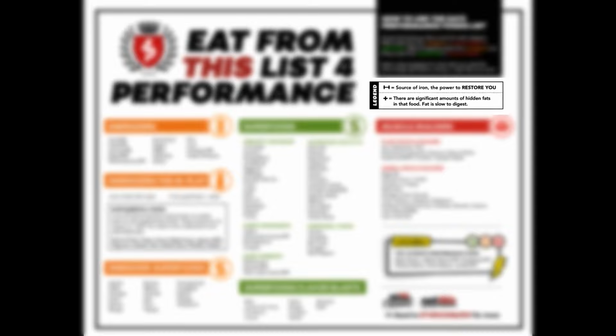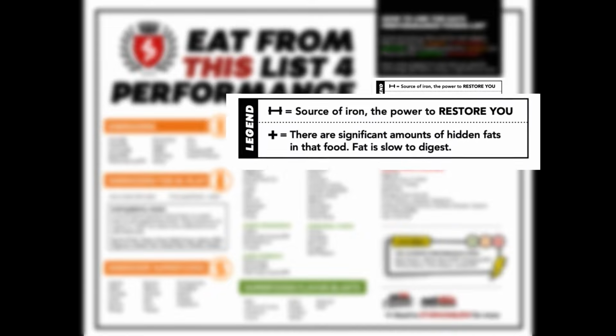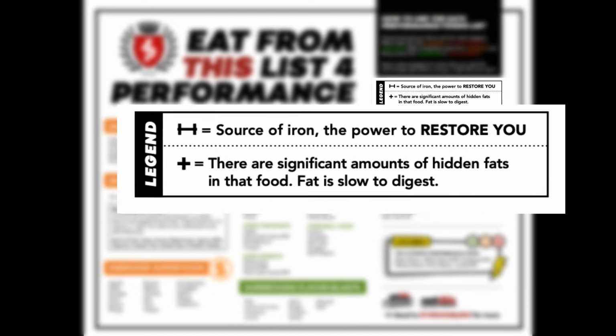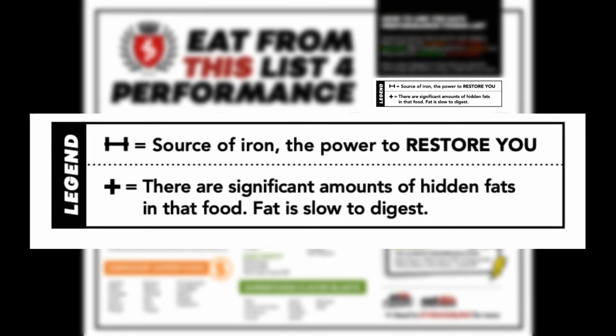Note that at the top right-hand corner of the foods list, there's a legend, and on it we have a barbell. This barbell denotes any food that's a source of iron, and we say the power to restore you. Iron is one of those key ingredients inside many different foods that can make or break an athletic performance. If you do not have a high enough amount of iron, you cannot make blood that is going to carry the oxygen around your body as efficiently as possible. So make sure you're having sources of iron all the time, and you can use the legend to see what foods you are eating that have iron in it.